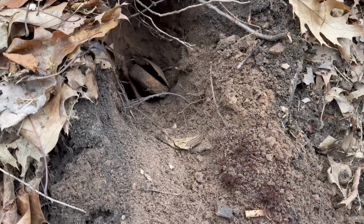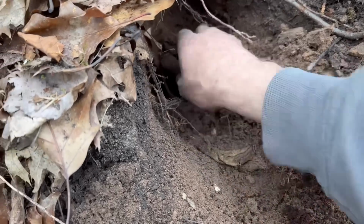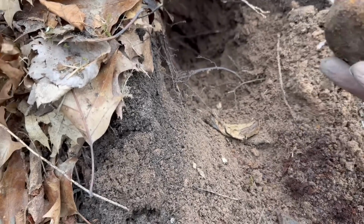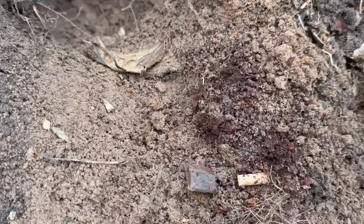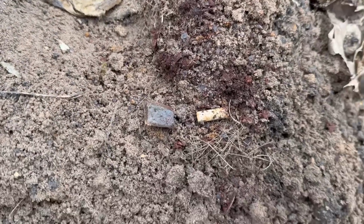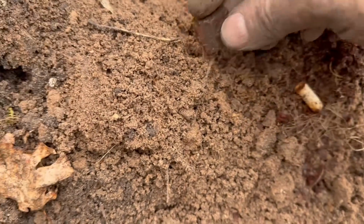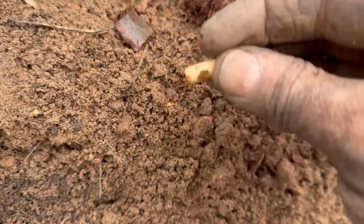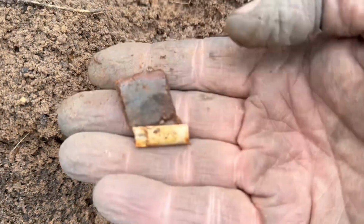All right, guys. Sorry I did not get this live. Thought it was just gonna be trash, honestly. And I flipped this out of the hole and I thought, oh yeah, modern trash. But then I opened it and look what was inside. A flint and a piece of a clay pipe. Unbelievable.